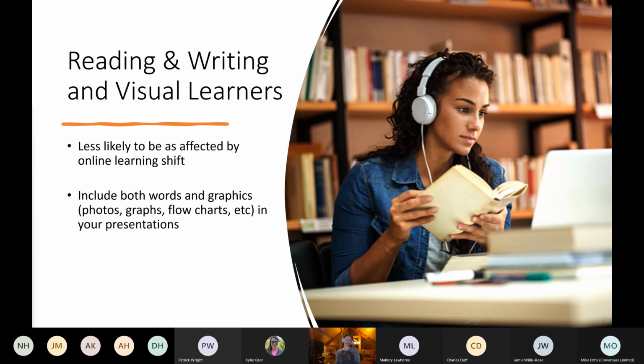And the only thing I could think to bring up again is just to include both words and graphics in your presentations. And they make a big deal on the VARK site that visual learners are more photos, graphs, flowcharts. They're not PowerPoint. So that might be a visual thing, but that's like a reading and writing thing. So just stuff to keep in mind.